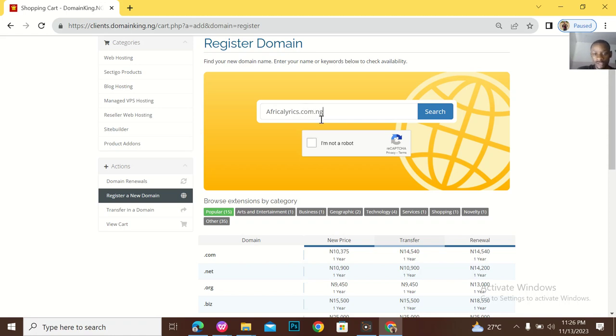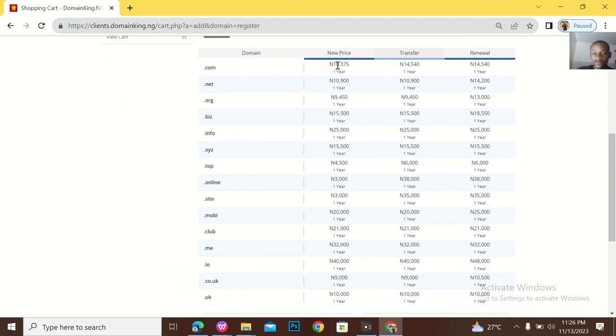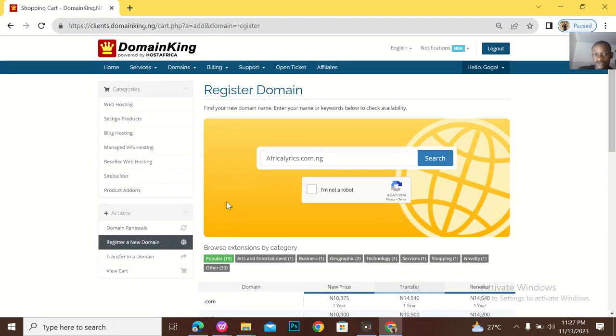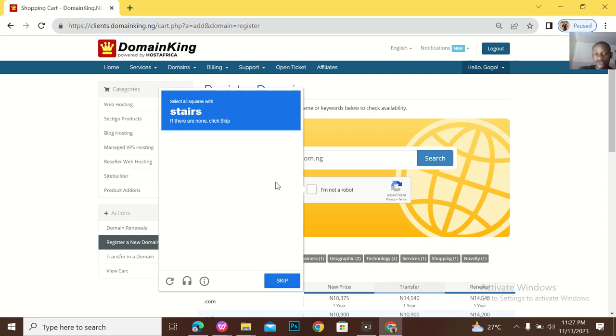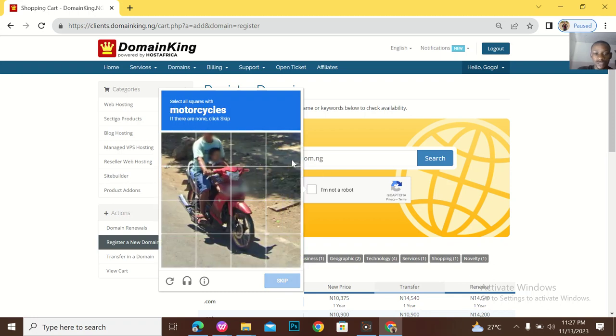All right, so after you write the name of the website, it's good for you to always write the extension. Like I want to write .com.ng. Scrolling down here you could see .com, the price, .net, the price, .org, the price, .biz, and so many other extensions. So for me, I want to buy .com.ng. So first of all, I have to check if it is available.